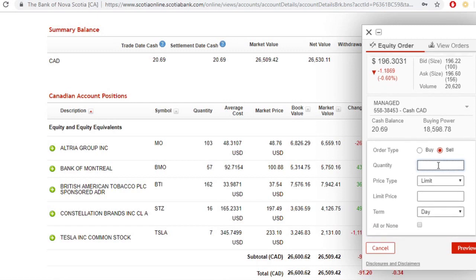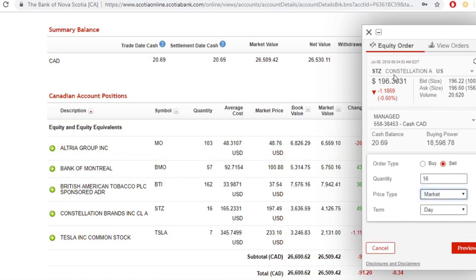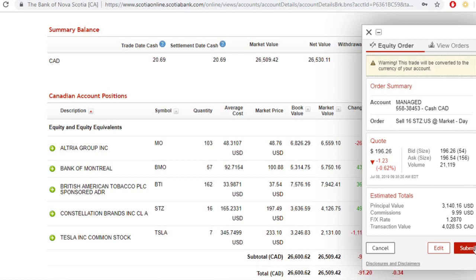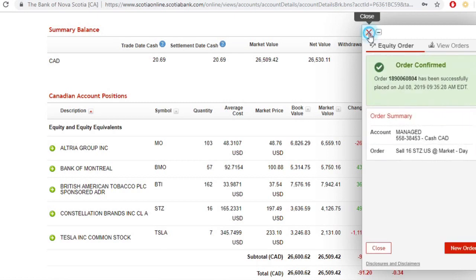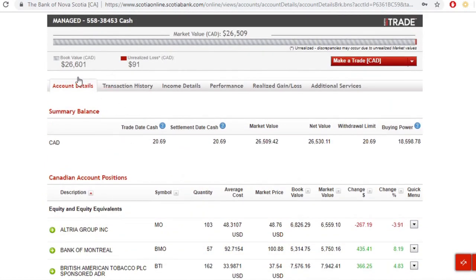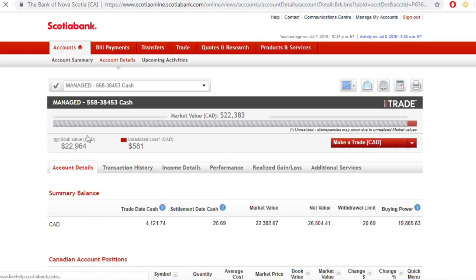Constellation Brands? We want to sell it, and we want to sell all 16 shares while we're sitting here at market price. And let's just see what it's doing here. It's continuing downwards. I'm going to take a bit of a dollar loss today on this, but I just want to get out of this. This trade will be converted to the currency in your account. Yeah, just convert it and be done with it. And I should have been left probably with about a 10% profit after that. But let's just take a quick peek and make sure the money's in the account.